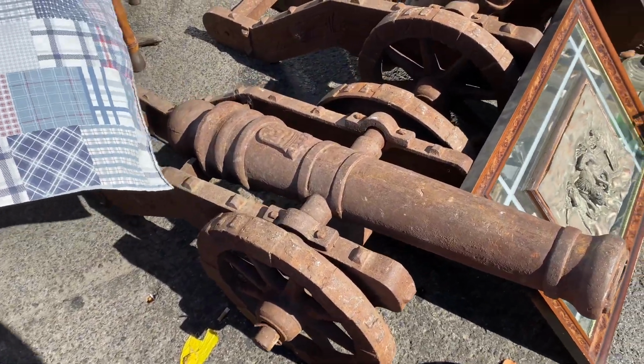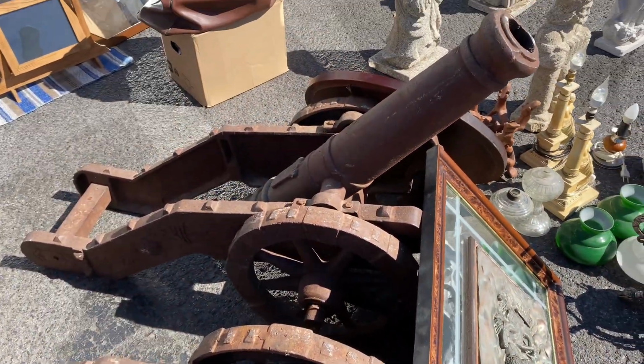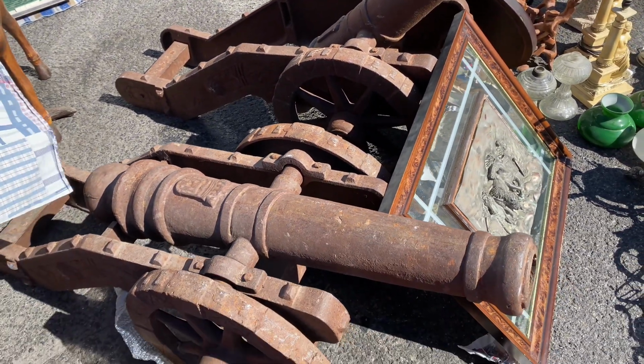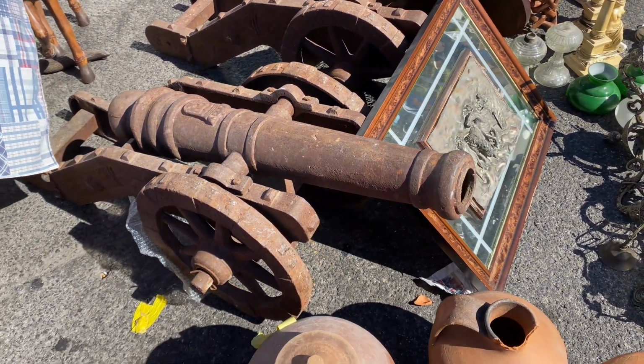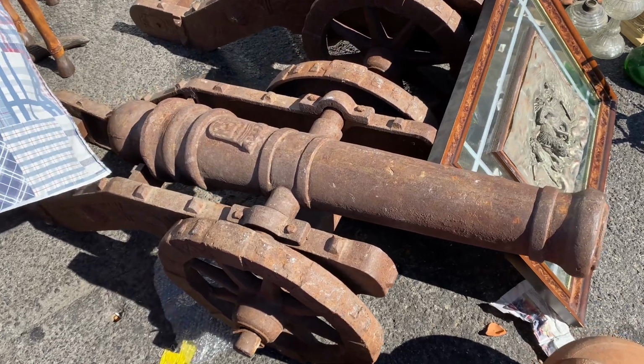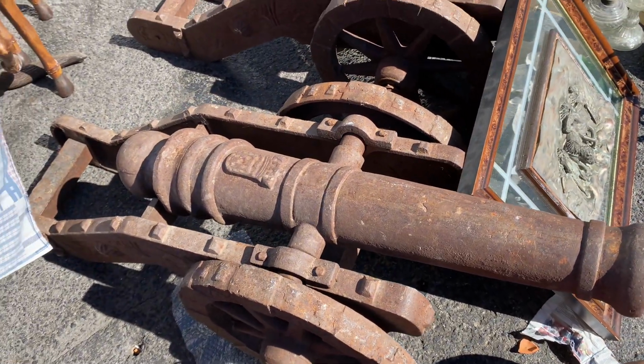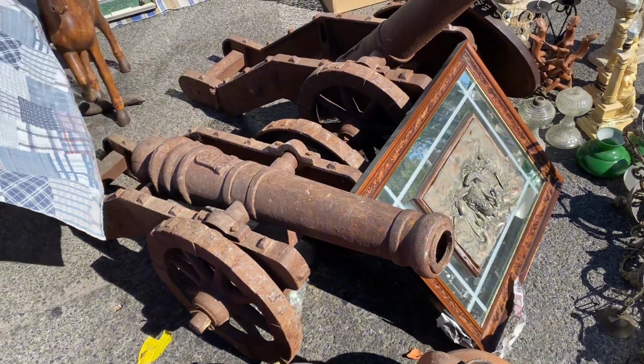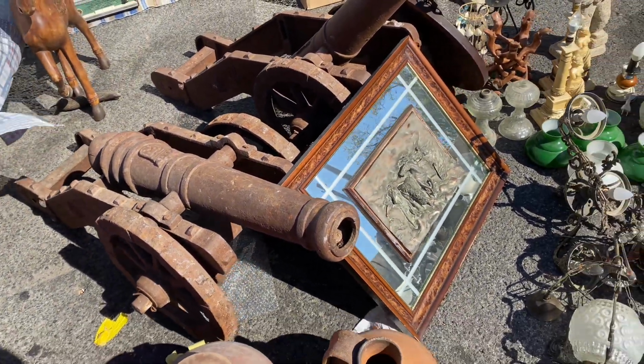I asked the seller how much these lovely cannons cost, and he said they're replicas, not old, and one costs 300 euros. So if you are into military decor or want something for your garden, this is an interesting piece.